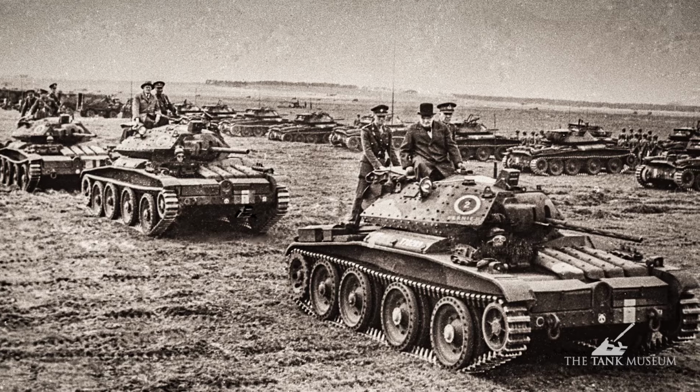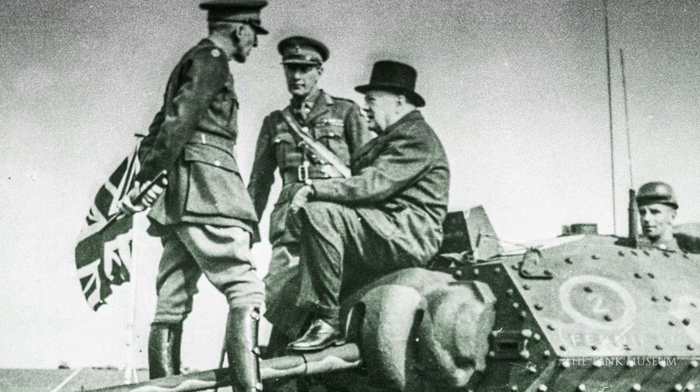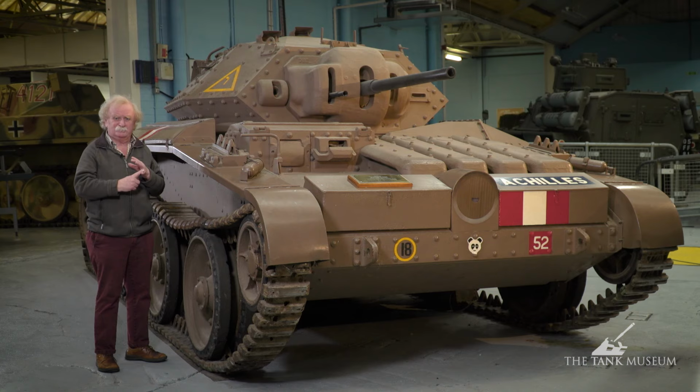And it came up with so many faults when it first appeared that it never got into action. And that's the saddest thing of all. At a time when Britain was desperate for tanks, when we were really short of them, we couldn't use this one for action at all. Only one was knocked out by enemy action, and that was near Canterbury in Kent. It was hit by a bomb from an attacking German aircraft.